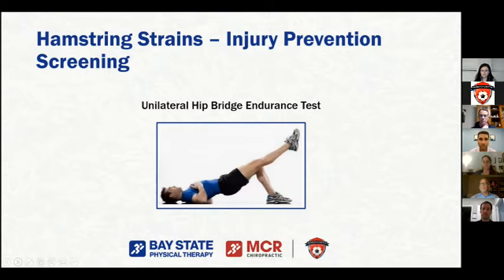Based off of the literature that we have, if it's less than 30 seconds, there's an increased risk of injury. I will say that I personally look for the ability to hold it for longer than that. Up to a minute is great to see, and often is an indicator that the athlete is strong and will be able to handle the stress that's put on this muscle.